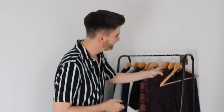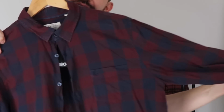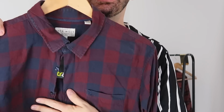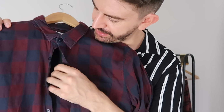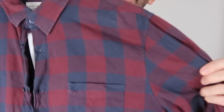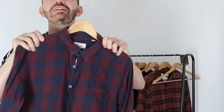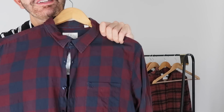Okay, let's have a look at the pieces on the rail now. I'll have to crank you up a bit. Welcome to my clothes rail, full of things from the charity shop. And the first thing that we have is this very nice shirt from Jack Wills, also picked up in the sale. So this was another, I think £2 item, something like that. And it's this really nice kind of wine colour, and then with the navy blue check. Something nice for when we go into autumn, I thought. Very pleased with this too.